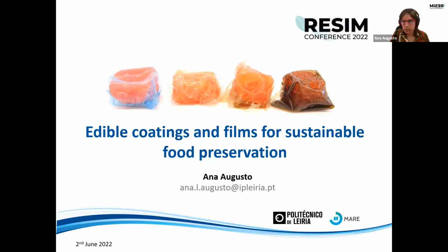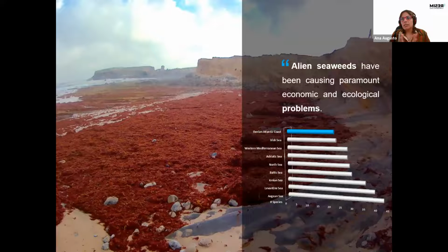So just to start, as I said, we work with marine resources, and in this case, we are working with marine macroalgae, also known as seaweeds. In this case, we work with invasive seaweeds, which are a major problem for our ecosystems. They are causing a lot of economic and ecological problems because in their presence, the habitats are being destroyed.